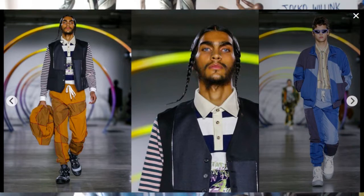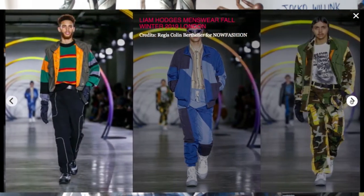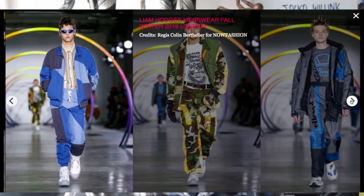Because most of these designers have studios in really rough parts of London, because that's the cheapest place to get rent. And you're passing these people day in, day out. Why not take inspiration from them? Why not put that patina on your mood board, instead of having it be completely whitewashed? So it's nice to see the cast is always interesting. But again, Liam Hodges is always somebody that does it right in that respect. So let me check it out.